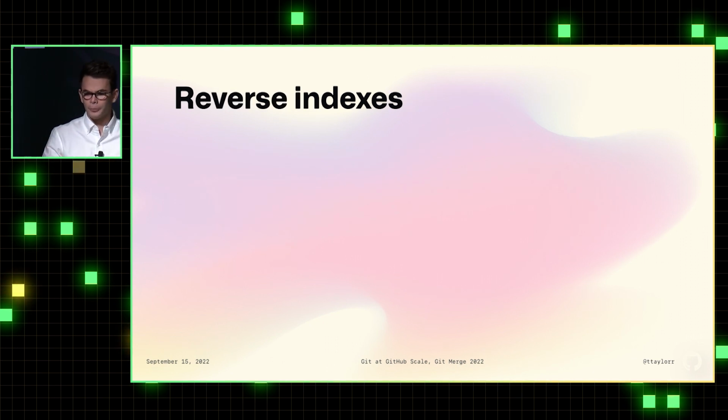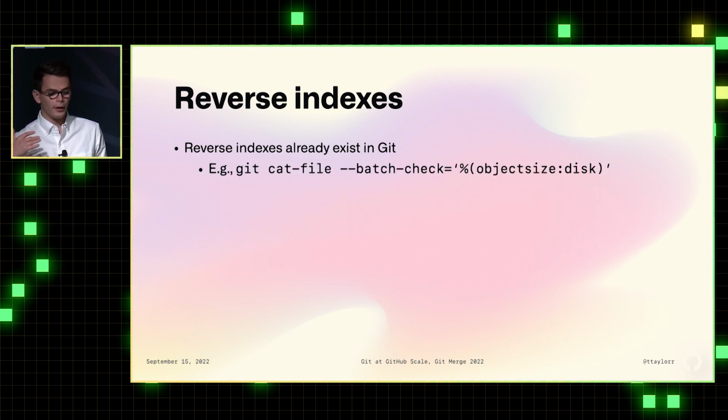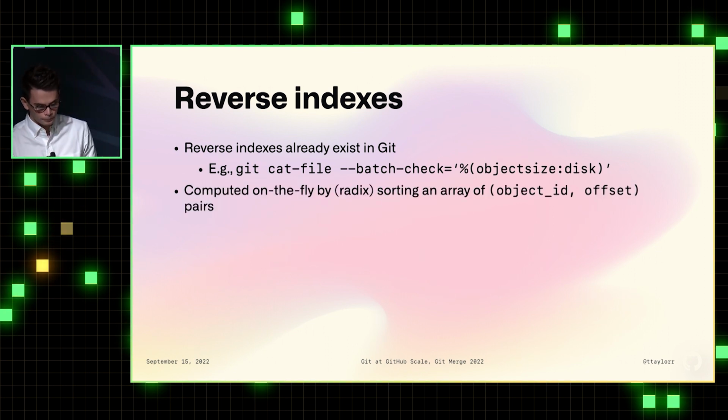So reverse indexes are something that's been in Git for as long as I can remember. These exist already and are used to power things like computing the on-disk size of some object. If you want to know the on-disk size of a given object, we'll look in the index to find the position of that object, and then use the reverse index to find the position of the immediately adjacent object and compute their difference in order to determine the size.